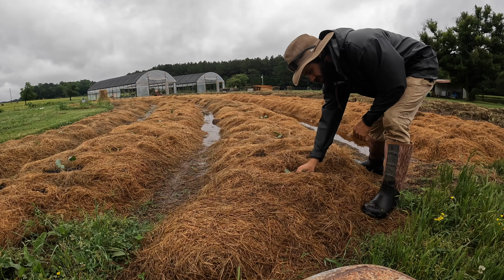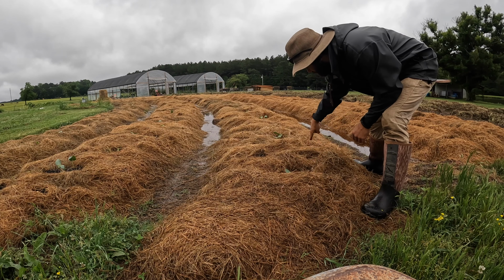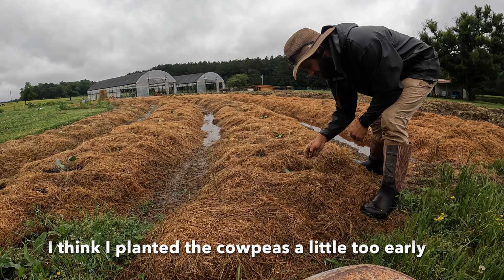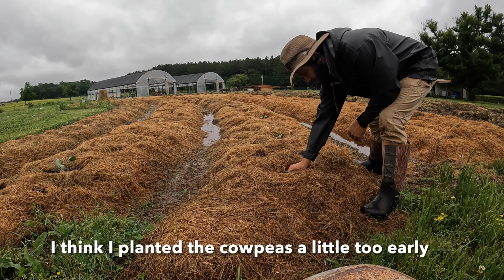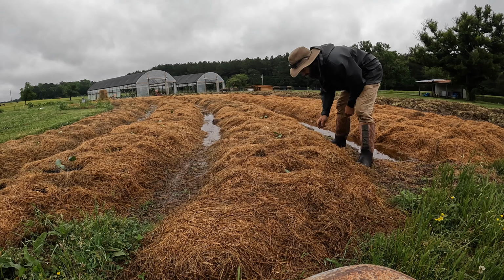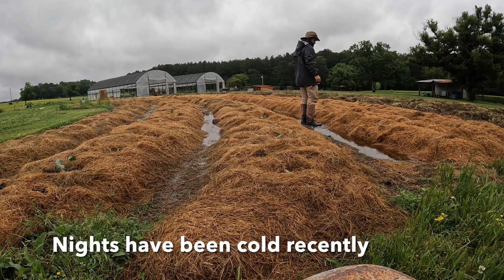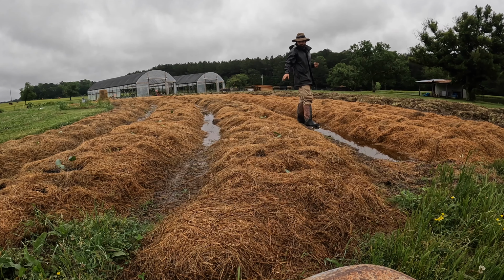Cowpeas are coming up pretty good, but there is still Bermuda grass coming up, especially around the holes that we dug for it. So we're gonna try to keep up with it for now, and hopefully the cowpeas can get ahead. We'll see. I'm gonna have to replant some of this. But the swales look good. There's a lot more grass coming up in the trenches, so next time I'm probably just gonna do the little holes.